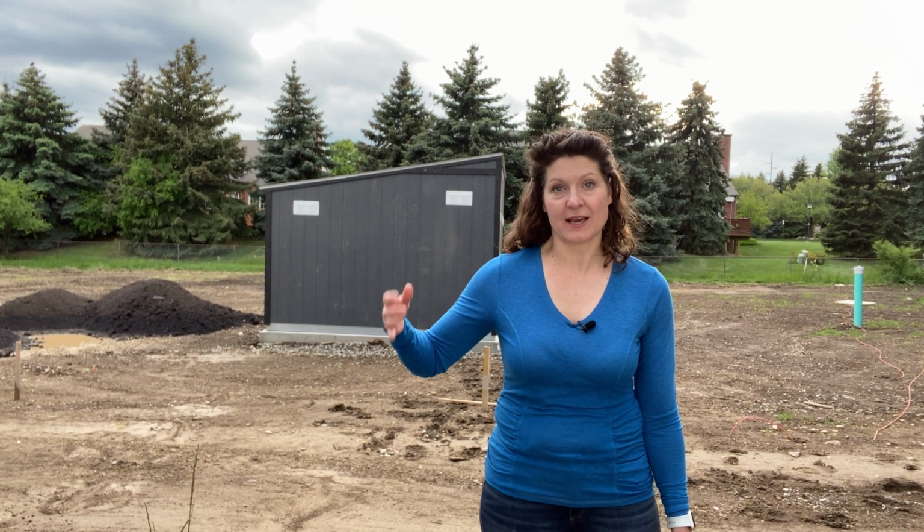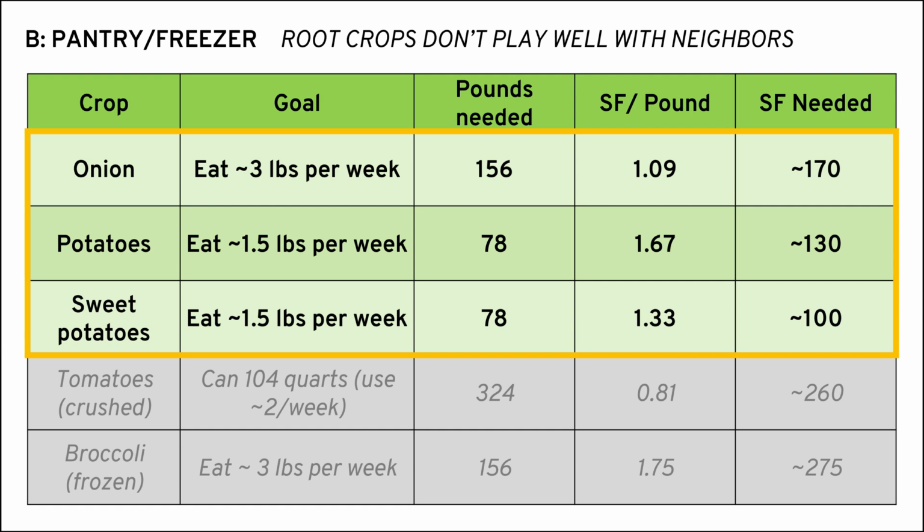Consequently, if you want to grow these, it really makes sense to devote one chunk of the garden to just that crop. Looking at the square footage that I would need for each of these 3, I'm right around that same, call it 120, 130 square foot mark on average if I wanted to grow a bed of nothing but these 3 things. Now right now I'm not planning on building raised beds back here.